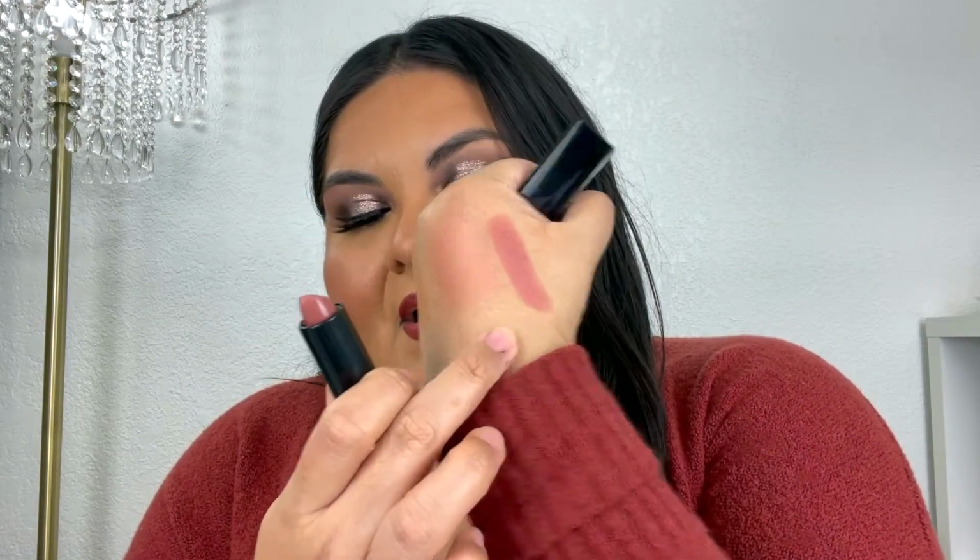Next up, I'm going to be pairing this with the CoverGirl lipstick in the color Sultry Sienna. It's like this right here. So we're going to top it off, just so I can have it kind of match my eye look.